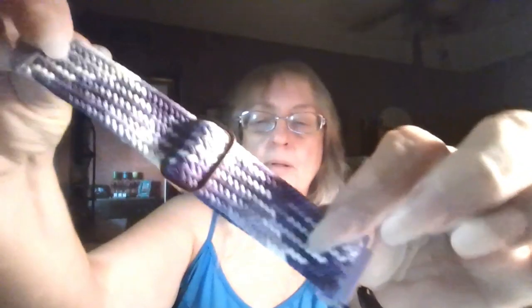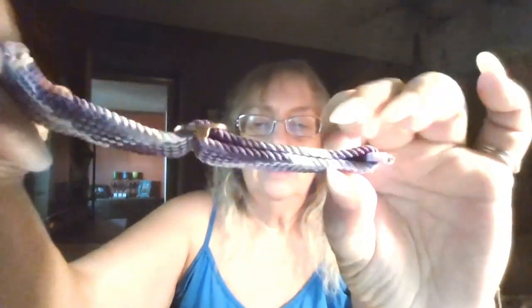It's a 20 millimeter. It is not an Apple Watch. This is a watch that goes on with a pin, not one that slides into the grooves like the Apple Watches do. This was a little more, but I loved it because it's purple and it's braided. Look at that. It's actually thick. Can you see how thick that is? That's an actual braided material.